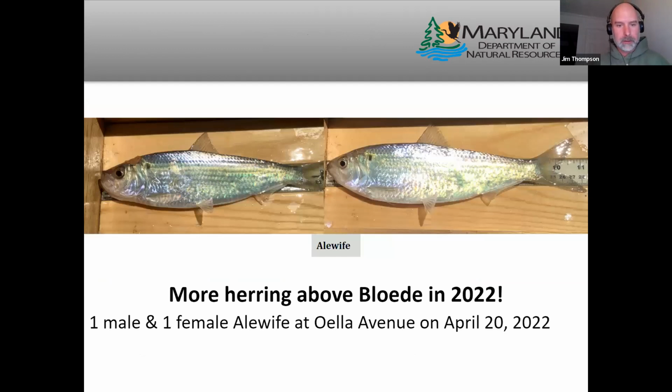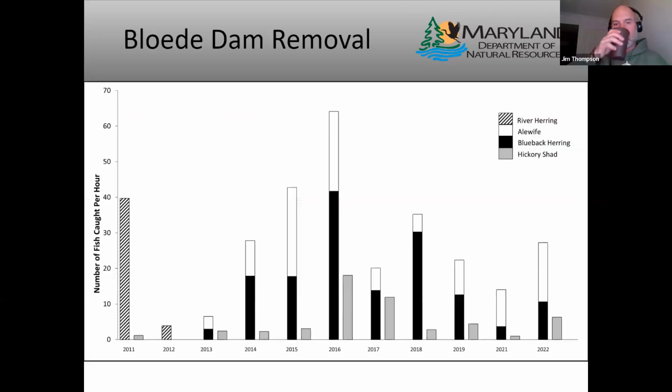Last year, we caught 2 more herring. So we know the fish are able to make it past the former dam. We're not seeing great numbers yet, and not nearly like the numbers we're seeing below the former dam, but at least it shows that the fish are able to move upstream. And we hope this trend continues.